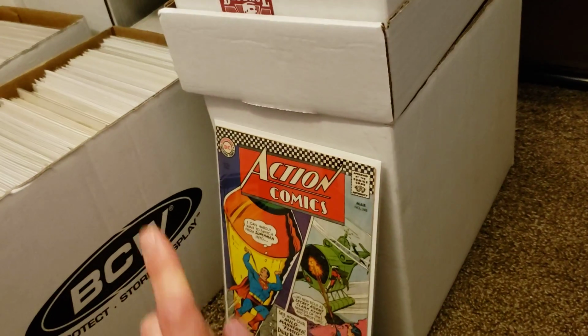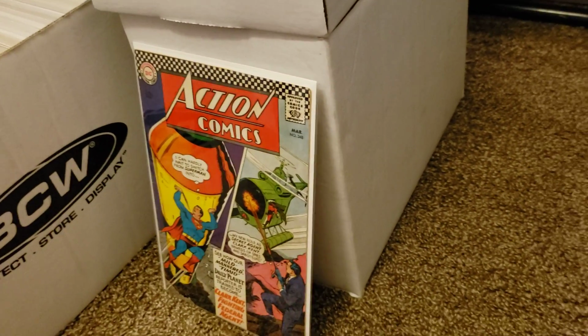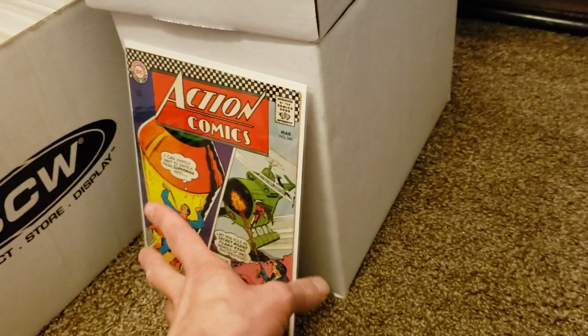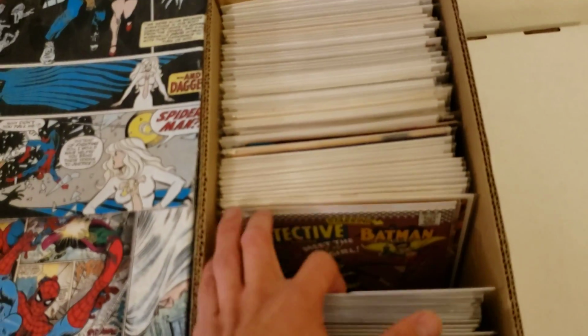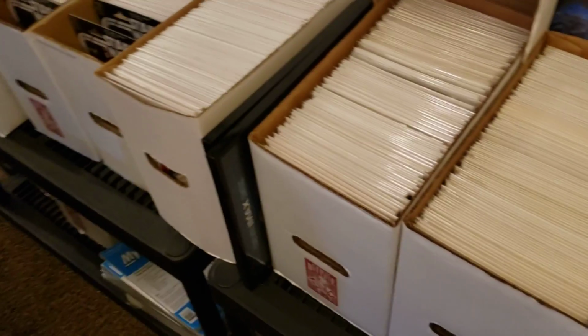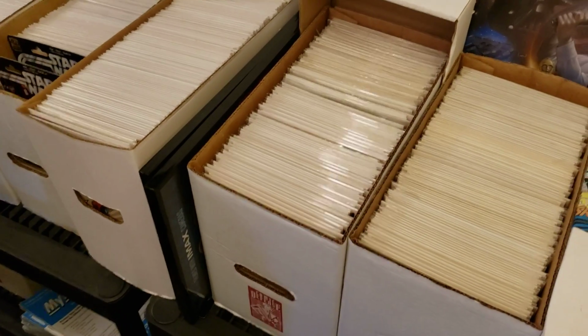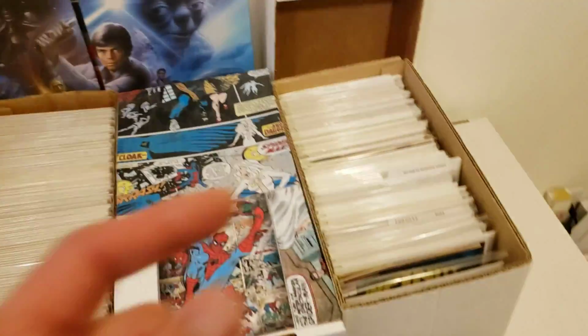So, like I said, it's not just Marvel that I'm starting to separate the Silver or Bronze Age runs from. I started with my DC, with Action Comics and Detective Comics, and I put them the best that I could for now with the space that I have, right? The next one I want to start separating, and then I want to start adding more to my run, is Volume 1 of Wonder Woman. Okay, so that's what that box is.